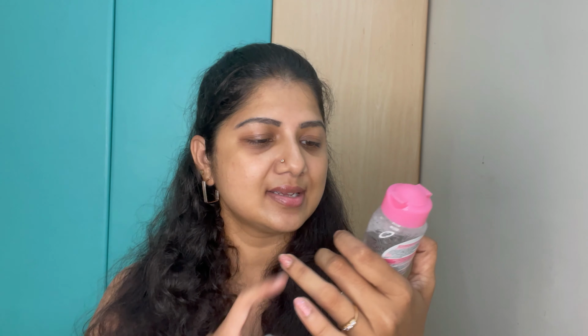Okay, let's start. First thing, before we apply any serum on your face, all you have to do is cleanse your face. Right now I am going to use Garnier Micellar Cleanser Water. This will actually remove any makeup. It also cleanses and soothes your skin. So I'm going to use this now. If you don't have this, it's not at all an issue. You can use any cleanser that you have.